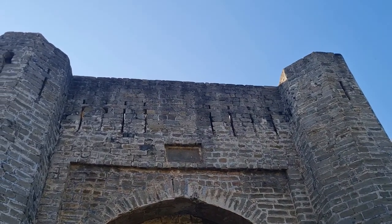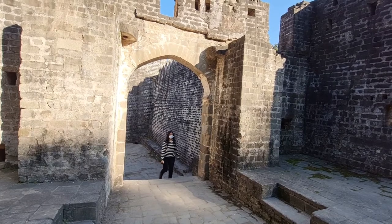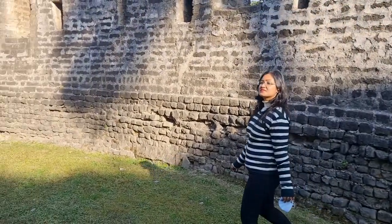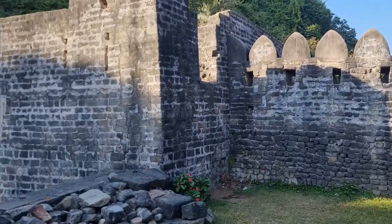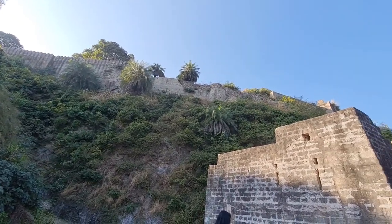Kangra Fort survived over 50 attacks but was devastated by the earthquake of 1905, which was of 7.2 magnitude. Today when we visit the Kangra Fort, we can see only the remains of the fort that survived the attacks of the humans but succumbed to the forces of nature.